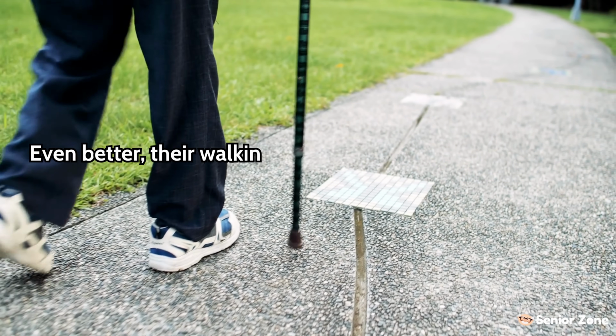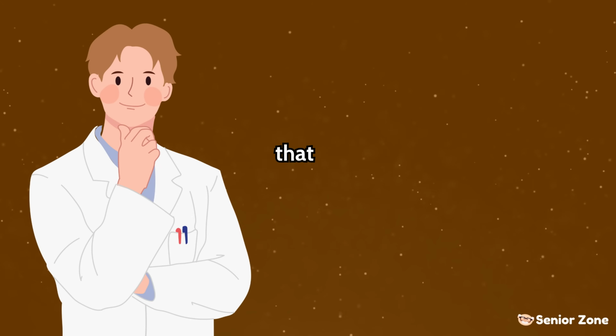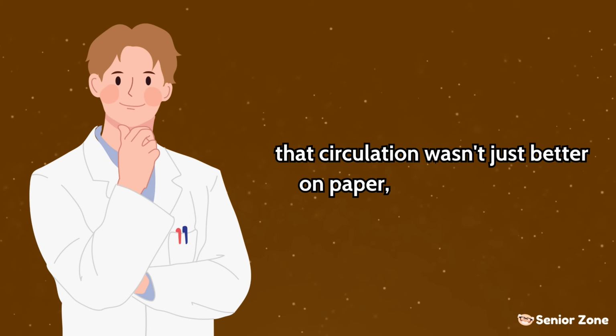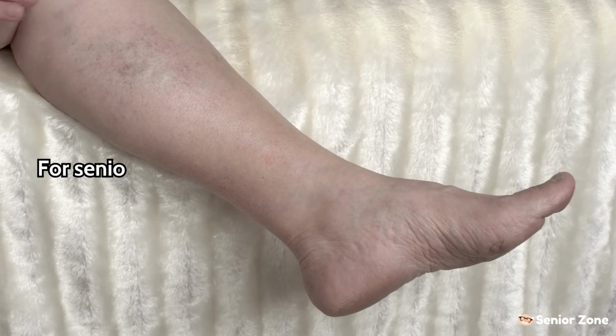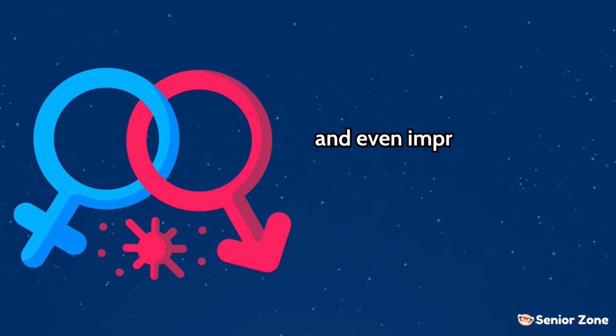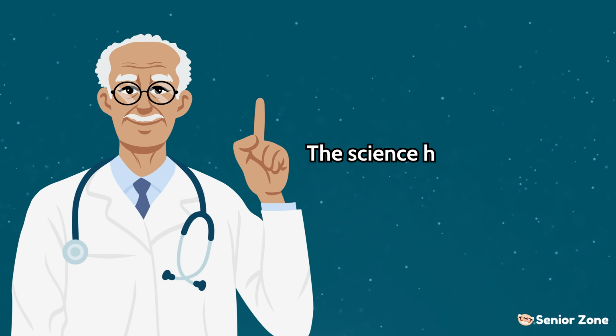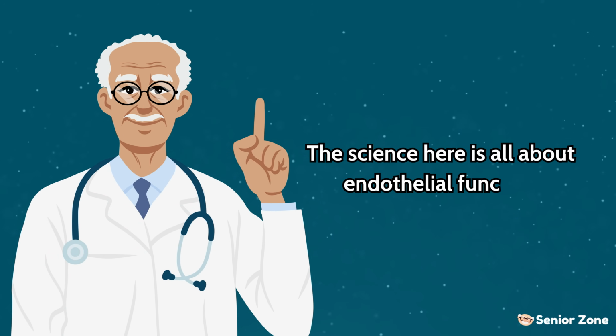Even better, their walking distance and stamina improved, clear signs that circulation wasn't just better on paper, but in real life too. For seniors, this can mean fewer leg cramps, warmer feet, and even improved sexual health and energy levels during the day. The science here is all about endothelial function.